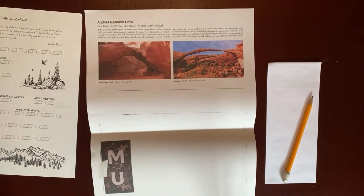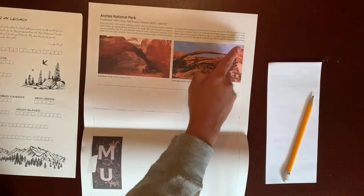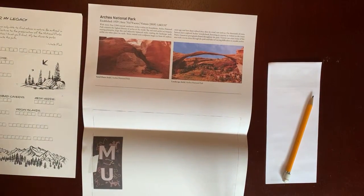These natural rock sculptures began to form 65 million years ago and have been refined since then by wind, rain, and ice. For thousands of years, humans have explored Arches' wonderland, honoring its majesty, as evident in the many Native American petroglyphs found throughout the park. Visitors can enjoy many of the sites with a scenic drive through the park and hike varying difficulties to notable arches. Okay, so that's the description, I guess.